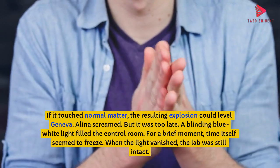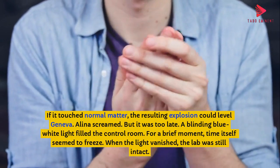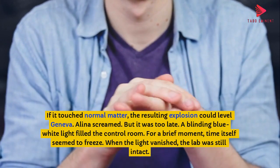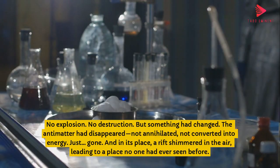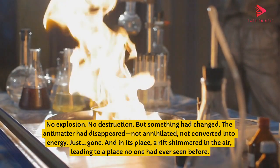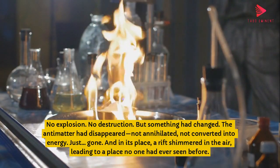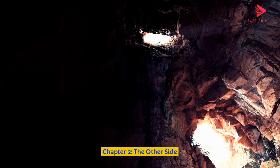A blinding blue-white light filled the control room. For a brief moment, time itself seemed to freeze. When the light vanished, the lab was still intact. No explosion, no destruction, but something had changed. The antimatter had disappeared, not annihilated, not converted into energy. Just gone. And in its place, a rift shimmered in the air, leading to a place no one had ever seen before.